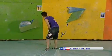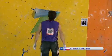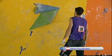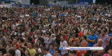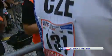Close at all to holding that little black crimper. Kilian's girlfriend, Anna Stöhr, took out the women's event just a few hours ago. She is the official queen of bouldering this year.